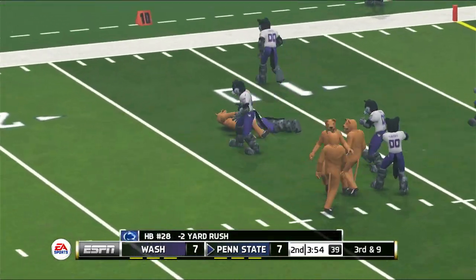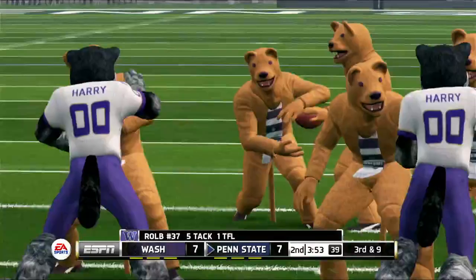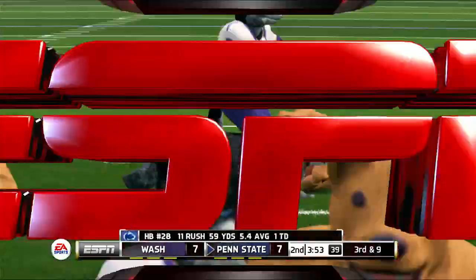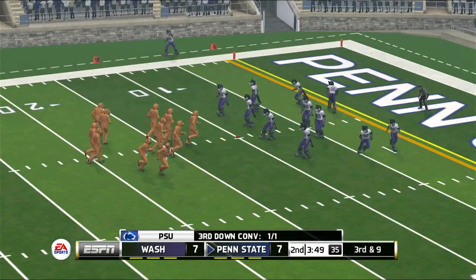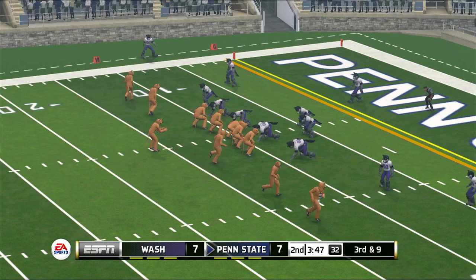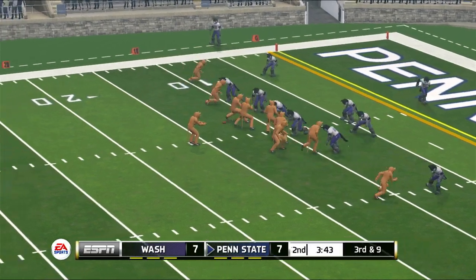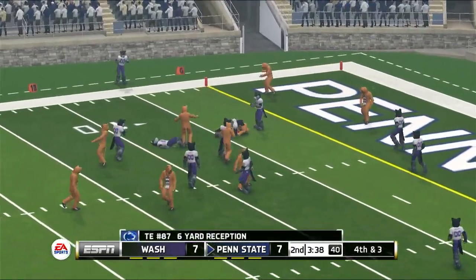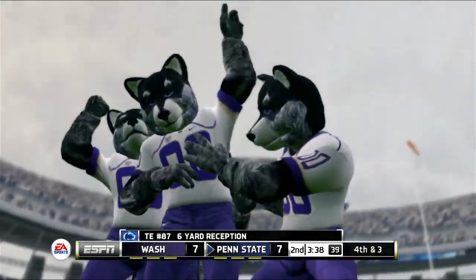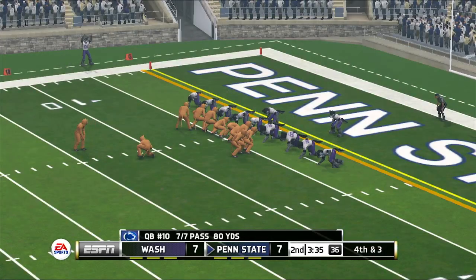They'll get him for a loss. That's a loss of 2 yards on the play. Third down. From the 10-yard line, third down. Catches it, and that's all. Nice gain, but not enough for the first down. Yeah, that's a nice play there. They did everything right except get enough yards for the first down.